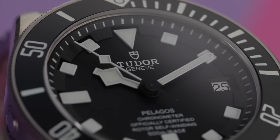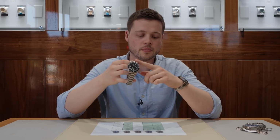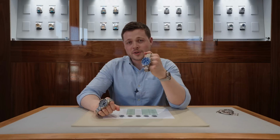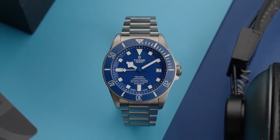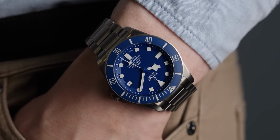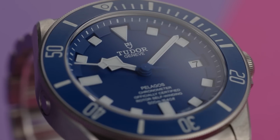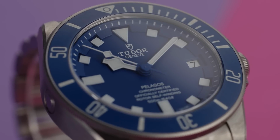And the retail price on this is £4,120. You can pick these up though for around £3,250. This watch is also available in blue, which is quite a striking blue. It's all matte again, and this one is available for £3,750. So it may be a little bit more popular than the black, as it commands a slightly higher market price.